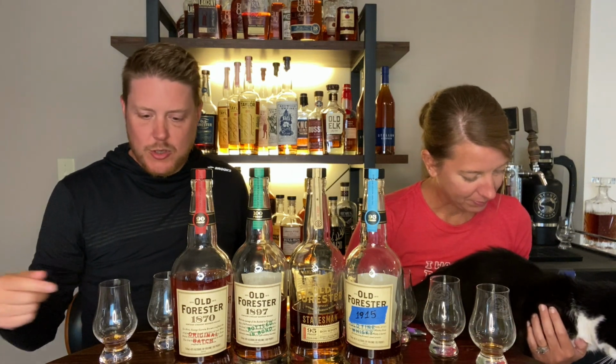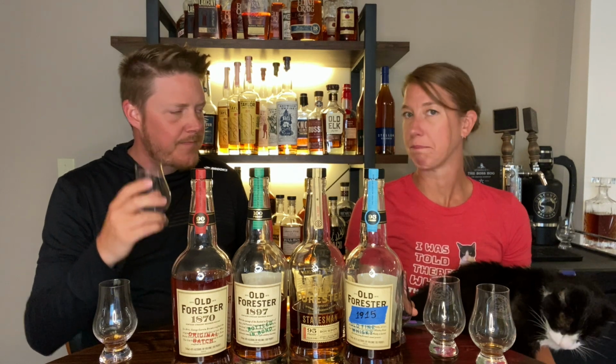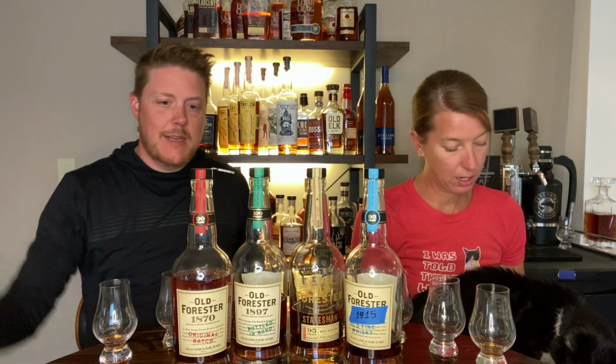Glass number 2. It's caramely and nice enough. It doesn't do much for me. Yeah. I have a number 2 on this one. I also have number 2, 1870. That's our 90 proofer. That's the lowest proof in here. Funny that one drank hotter than the rest.